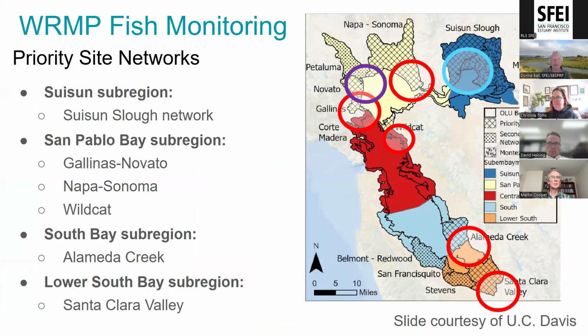So this is the extent of the fish monitoring that the regional WRMP monitoring will be doing. You can see it focuses a lot on areas in the North Bay near restoration projects. Luckily for us, there's a focus on the areas near our Eden Landing Complex and in the lower South Bay. So a lot of monitoring will be happening that will provide some great information for our project. Next slide.